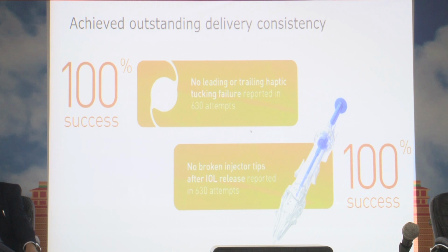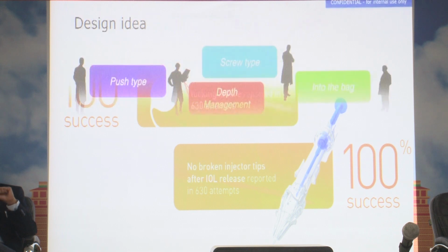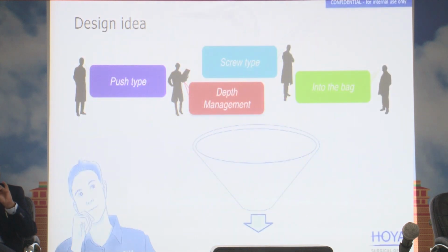There are no broken injector tips after the IOL release, and you don't find the haptics getting broken or cracked, because it opens up almost uniformly in every patient, in my experience. Every surgeon has their own criteria. One would use a push, the other would use a screw type. If I am using hydroimplantation, I can easily go with the push type, and if I want a very consistent delivery, I might go with viscoelastic and use the screw type here.